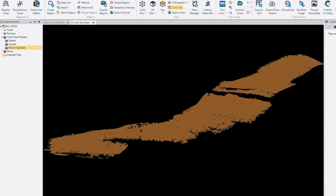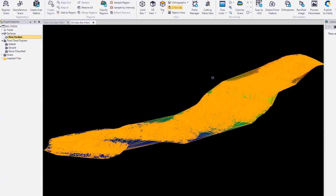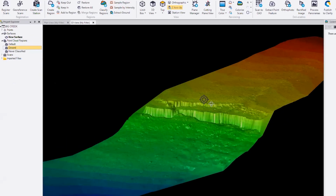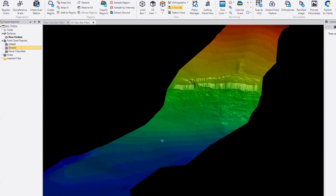And then from this, we're able to create the surface model. Just turn that off so you can see. This is the tangible deliverable that we actually give to the engineer. This deliverable carries all the weight and all the material that it needs to be able to design the road.